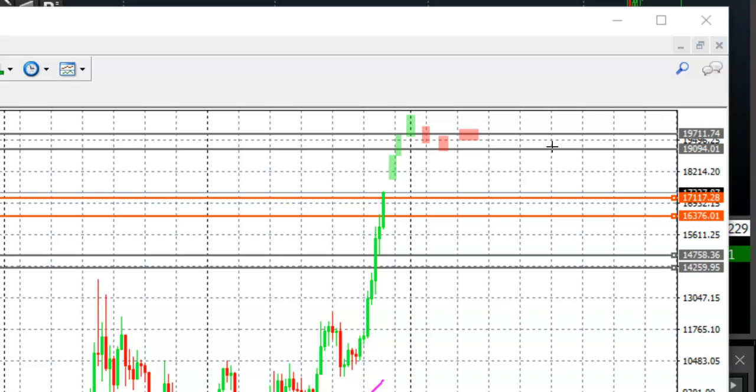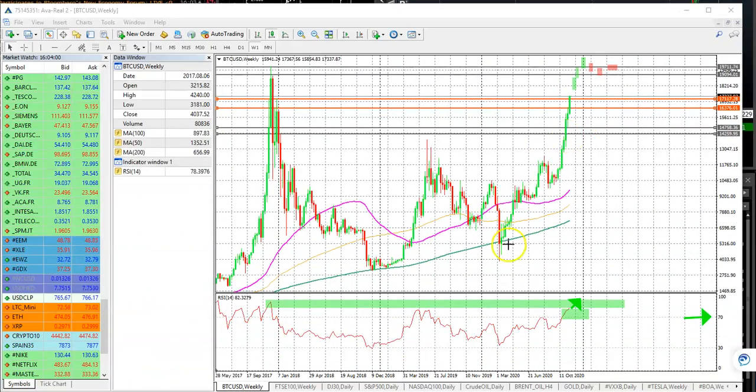But the fact is that this particular move can continue its journey way above, it can continue its journey like that for a very, very long period. Because look at over here, what happened over here? This was a huge distance from here. If you measure the distance from here all the way to here, this is a massive, massive bullish candle.